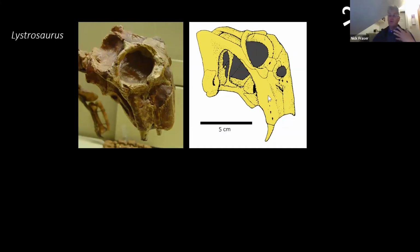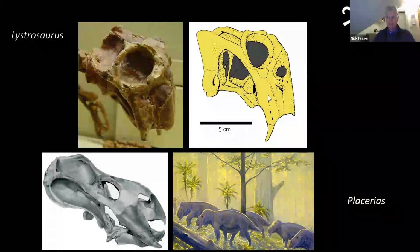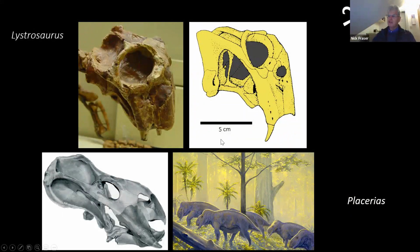Lystrosaurus is found in Antarctica, India, parts of South Africa, Russia. It's a very widespread form, but we do not get a whole diversity of dicynodonts immediately after the Permian extinction. I have introduced another dicynodont here, Placerias or Placerius, depending on how you want to pronounce it, from the American Southwest. This is an upper Triassic form. Somewhat different, obviously didn't meet the same buses as Lystrosaurus and Geikia, but an interesting animal nonetheless.